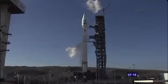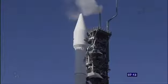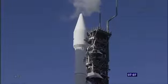This is Atlas Launch Control, T-minus 7 minutes, 13 seconds, and counting. In just a few minutes, we'll be going into our final built-in hold at T-minus 4 minutes. That is a 10-minute hold, and that's when the final polls will be done to proceed toward an on-time launch at 10:02 and to pick up the count at T-minus 4 minutes.